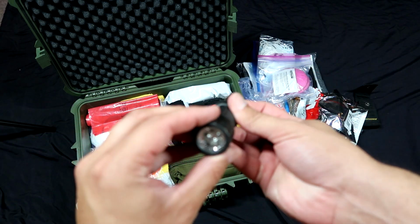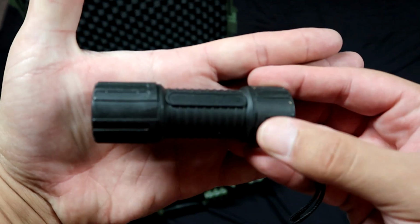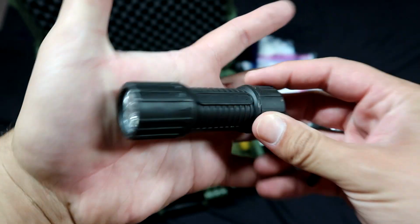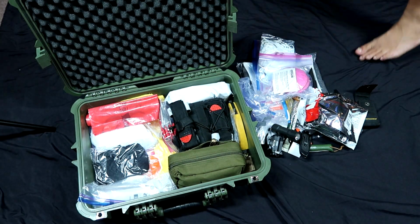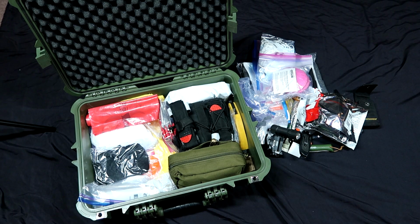It's another little LED flashlight. I don't know where I got this from. My dad gave it to me. It's a little freebie. Works well enough. And because it's LED, it lasts forever. Both the bulbs and the batteries. So, had to grab something off camera here.